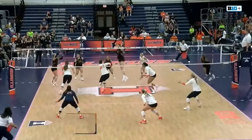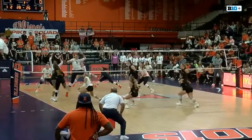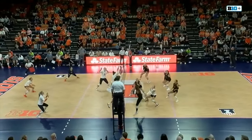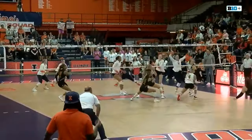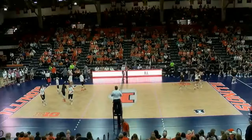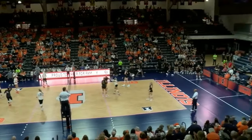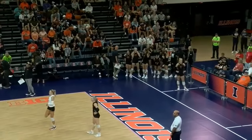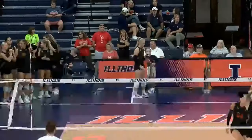Offensive matchup thus far. Yeah, and all that starts with this blocking. Illinois with six blocks compared to Maryland's three, and they're just creating this presence. Their blocks are sometimes straight down, sometimes that backcourt hard to defend. And Illinois causing Maryland to have to think about where they're going to hit because of that presence along the net. So it'll be Dowler behind the service line now.